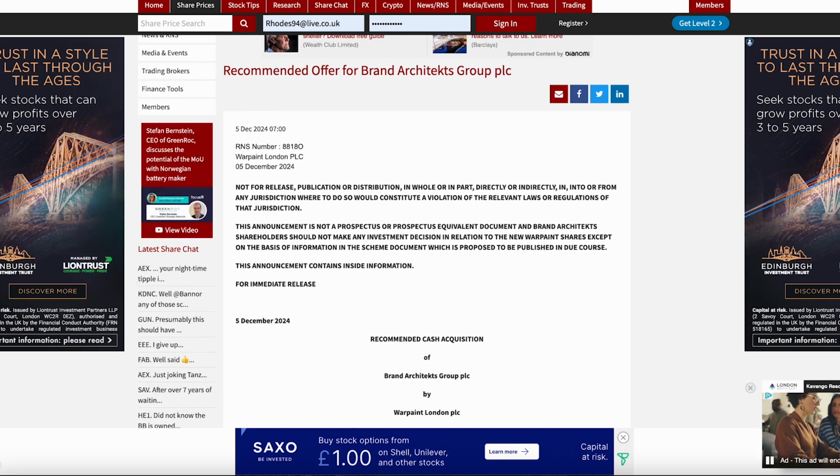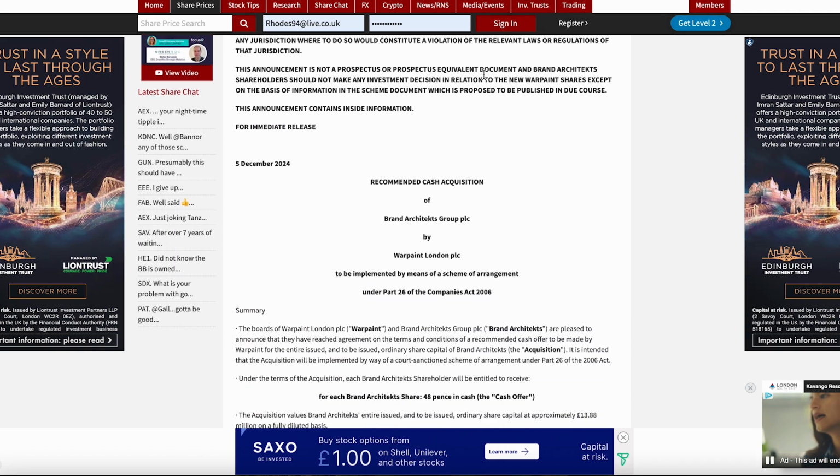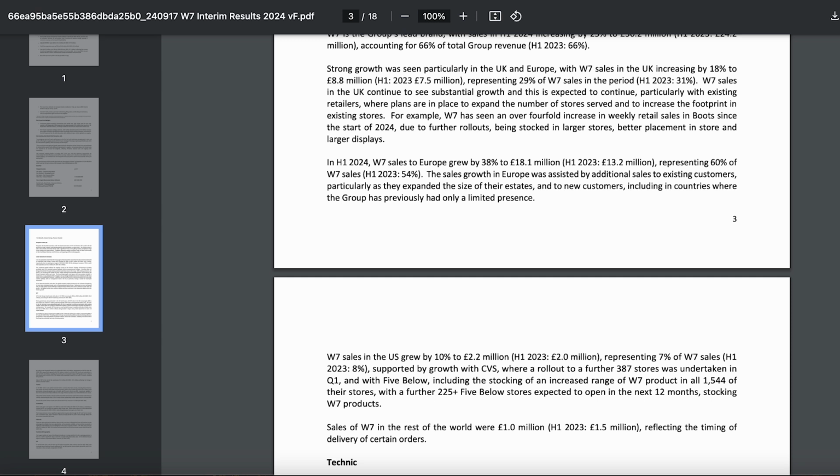Same again, these guys actually bought a brand last week as well, and they did a bit of a trading update saying it is in line so far this year. I personally think they're going to be ahead of expectations. Basically, it's a UK makeup brand that has done very well, growing at very good rates, and also in Europe, growing 38%.